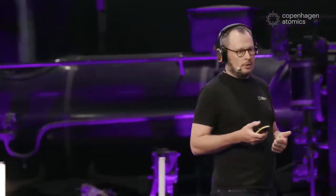And the cost of a ball like that, when it's mined out of the ground, is roughly $100. So if you live for 100 years, it's like $1 per year for the raw material to produce all the green energy you would need for your entire life. That is a big opportunity, and this is what Copenhagen Atomics is working on, developing that technology.